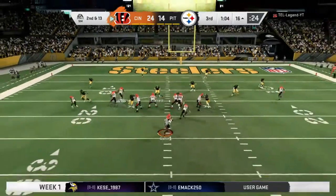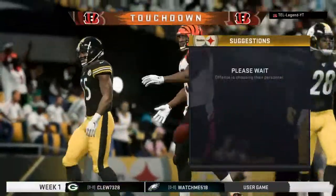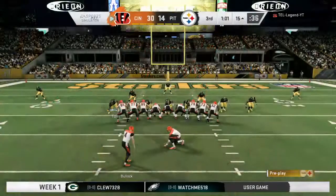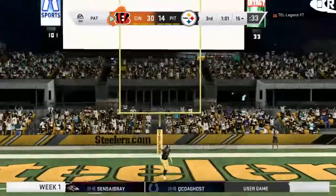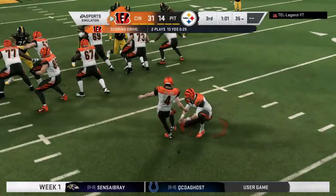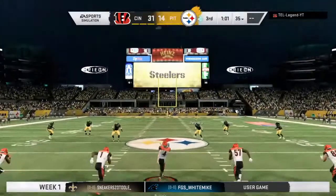Now on 2nd and 13. Dalton. And it's caught. And he'll take this into the end zone for a Bengal TD. A 16-yard touchdown. And the Bengals use the short field to their advantage as they cash in for 6. Bullock good on the extra point. And the decision to just kick the extra point winds up successful. Now Bullock will send this one away after the touchdown.